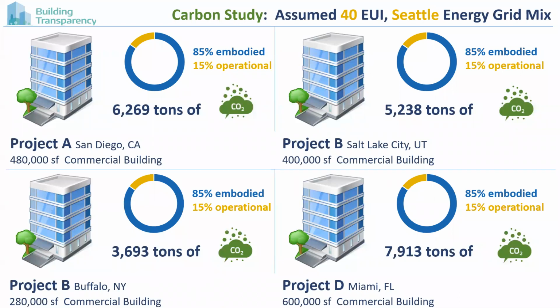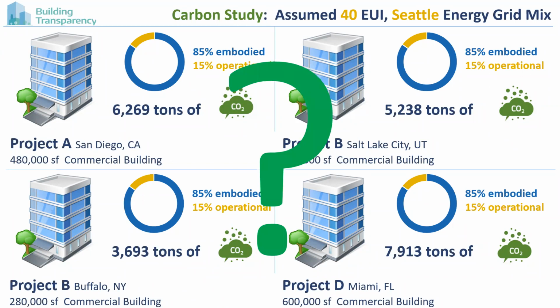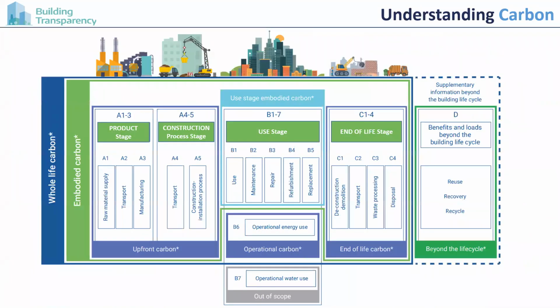So this is what I started to show to clients, and clients started asking me, now that you're showing us what the impacts are early in design, before we even actually designed a building sometimes, how do we reduce it? We now understand that there's a potential impact, but we need to understand how we can make smart design choices and smart procurement choices to really reduce those carbon emissions. So I started looking at the stages of carbon, embodied carbon, and where I thought we needed to make impact quickly.